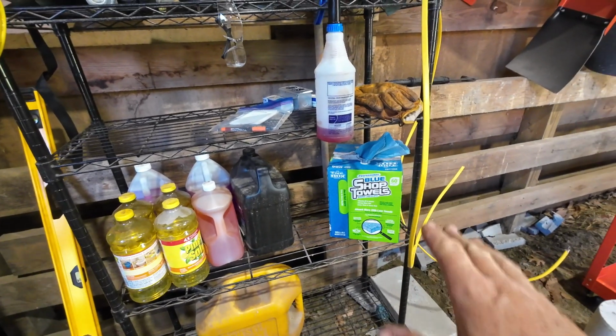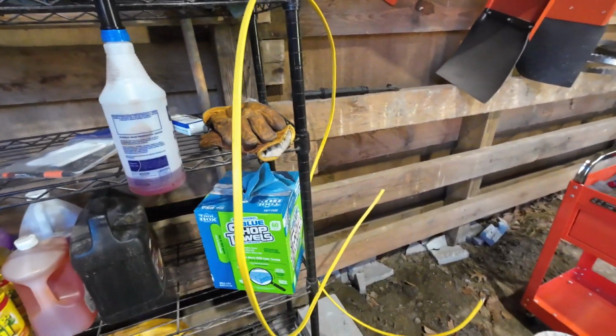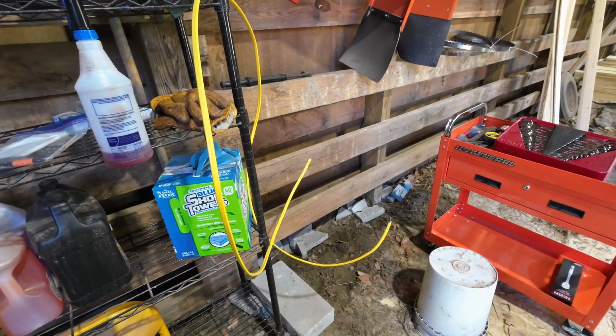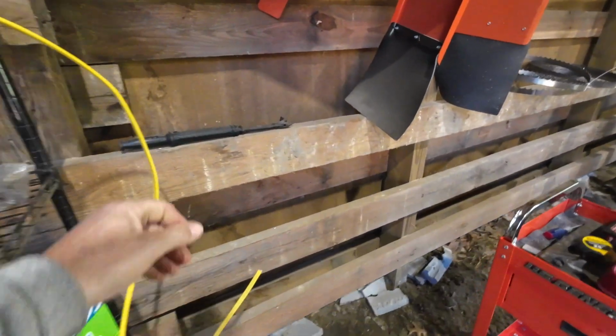Box of shop towels, can't never have too many of those. Got a pair of gloves. I do need to get me a trash can to go out here. I had one laid out sitting up in the shop. I was going to bring it down and I forgot it. Oh, it's this right here.